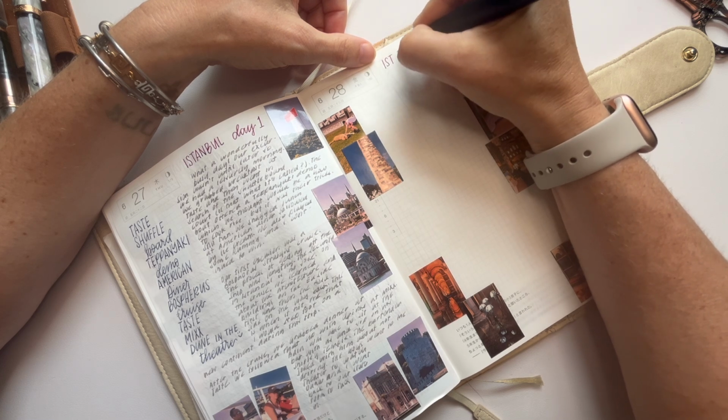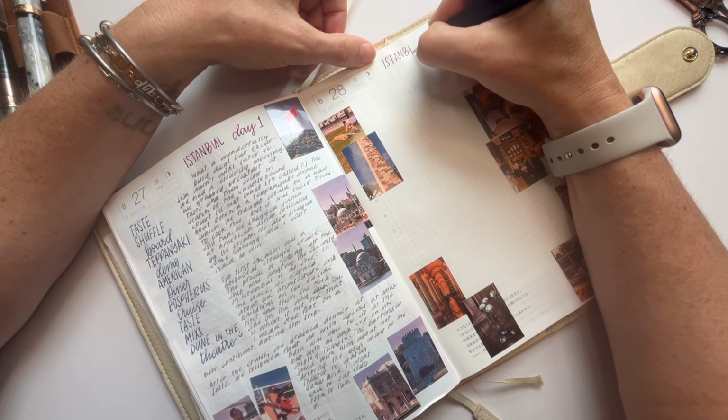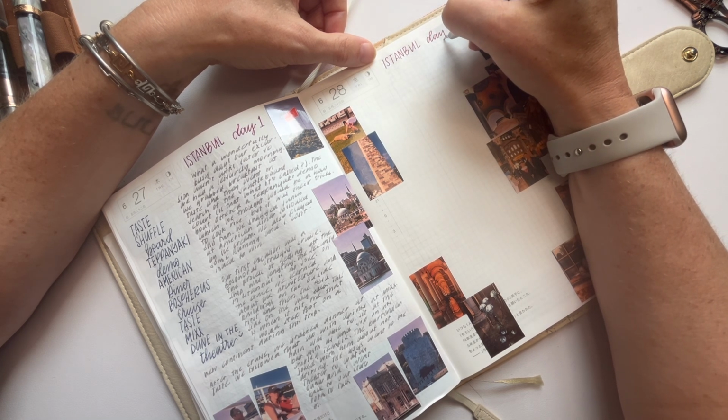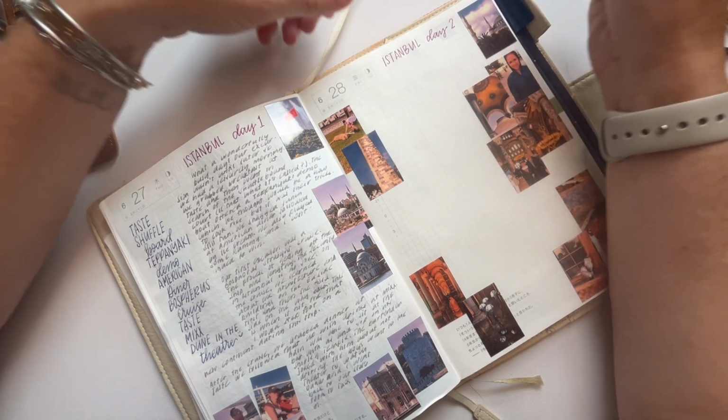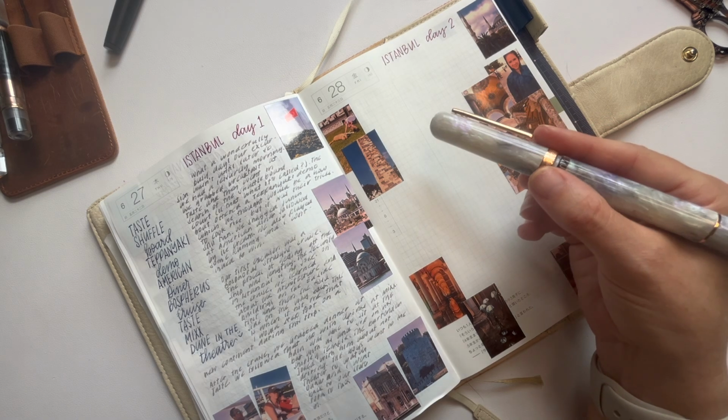At one of the first locations, which I think was the Basilica Cistern, but I could be wrong, there was a square, and there were a couple of stray dogs in the square.